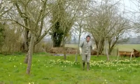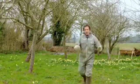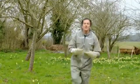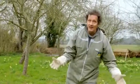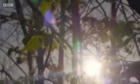Well, I do hope that the sun stays out and they don't need that fondant. But of course, some of us have gardens where it doesn't matter how sunny it is, it's in shade. And I get a lot of letters, people saying, my garden is in total shade. What can I do about this problem? Well, it needn't be a problem. And Carol has been to visit a garden not very far from here, which is in shade, but is a glorious example of what you can make of that situation.